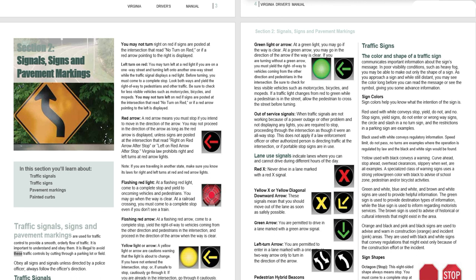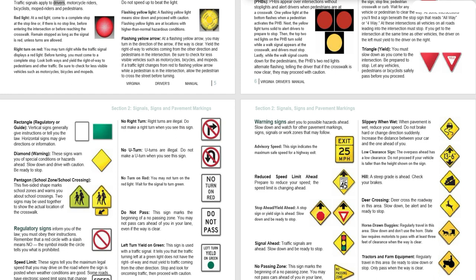It is illegal to avoid these traffic controls by cutting through a parking lot or field. Obey all signs and signals unless directed by a police officer. Always follow the officer's direction. Traffic signals. Traffic signals apply to drivers, motorcycle riders, bicyclists, moped riders, and pedestrians.